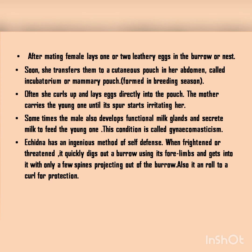After mating, female lays one or two leathery eggs in the burrow or nest. Soon, she transfers them to the cutaneous pouch in her abdomen called incubatorium or mammary pouch, which is formed in breeding season. Often, she curls up and lays eggs directly into the pouch. The mother carries the young one until its spines start irritating her. Sometimes the male also develops functional milk glands and secretes milk to feed the young ones. This condition is called gynecomastism.